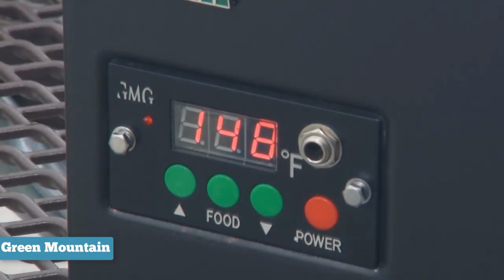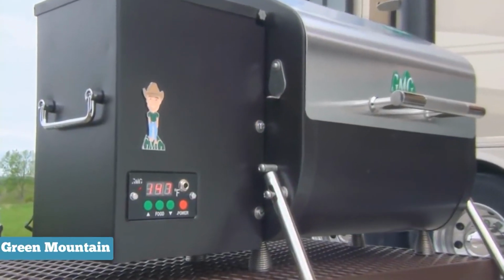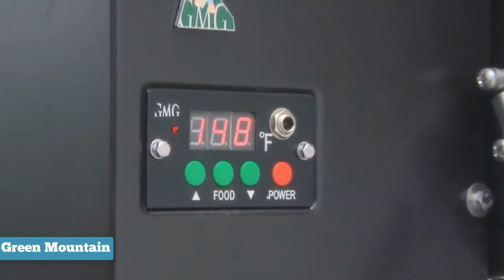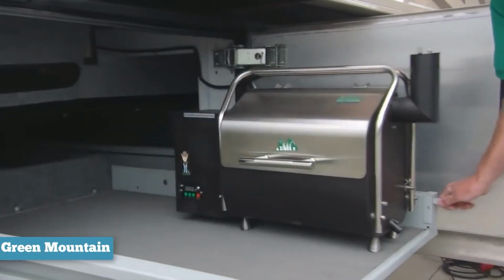The Davy Crockett uses Green Mountain's sophisticated digital thermostatic controller with a dual readout LED display to accommodate the included meat thermometer. It also comes with adapters to provide power from a wall outlet, car cigarette lighter, or car battery, items that are often optional on other models.